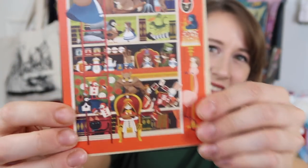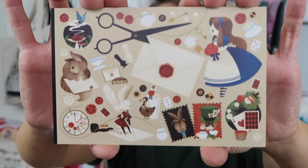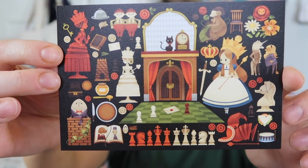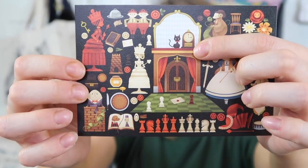This one is, what is this one? It's like a house made of, maybe this is the queen? Alice at the top there. Alice with scissors, stamps and a mushroom. And Alice being a queen, I guess. Is she being a queen? Oh, but there's the mirror with Dinah at the top.